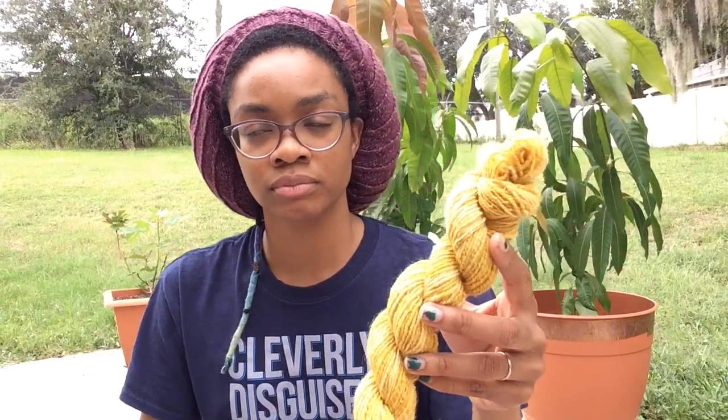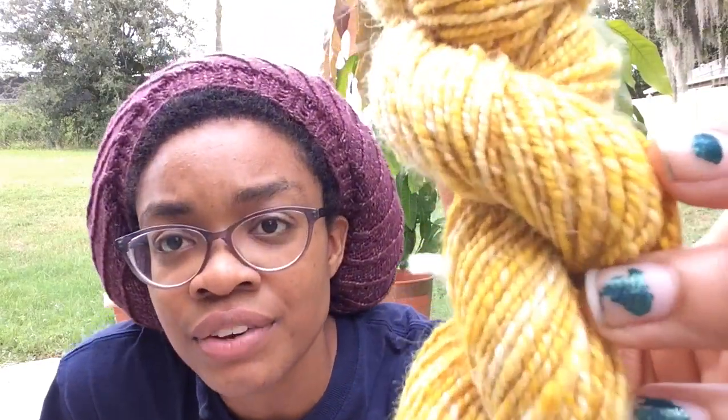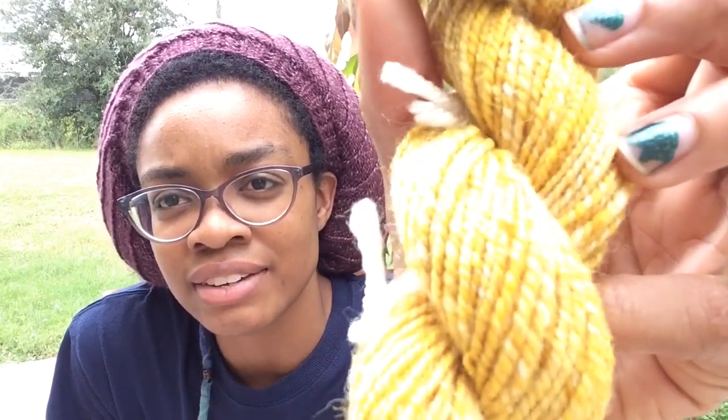I created this from little bats, and yeah, I really like it. Let's see if you can see the different colors. You can kind of see them a little bit. My iPad doesn't do autofocus, so.